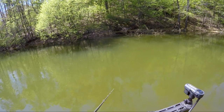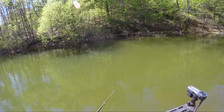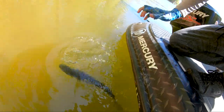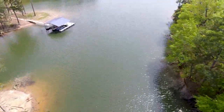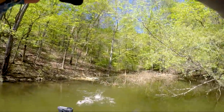Have you ever seen a bite that violent? You ever seen anything like this before? Dead stick in the top water? Welcome to technical topwater fishing, boys. You can't beat a topwater bite. Oh, God. Did you see that?